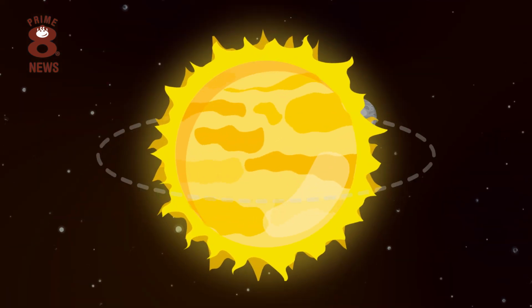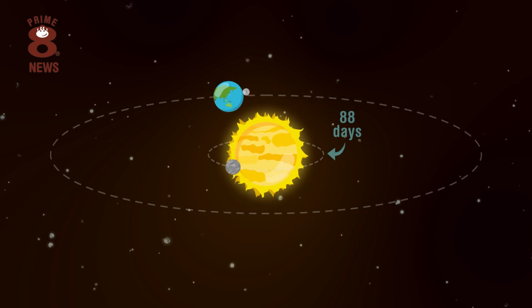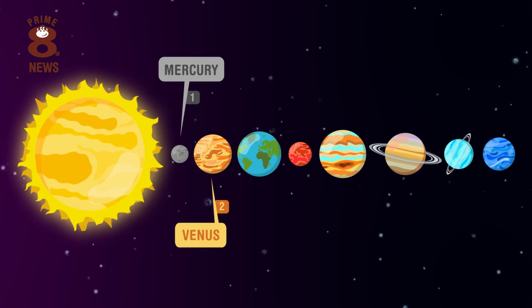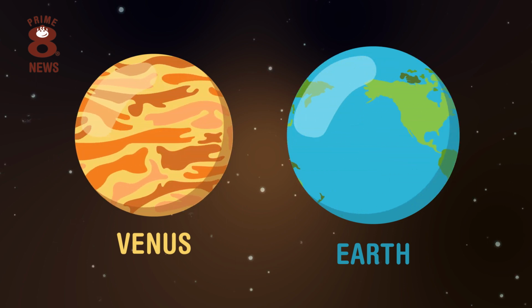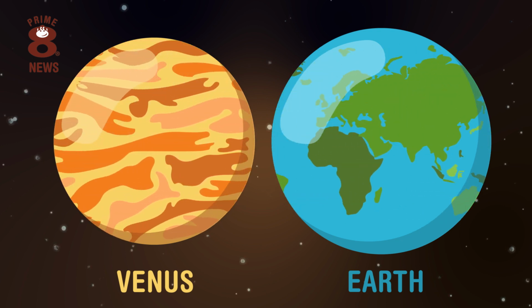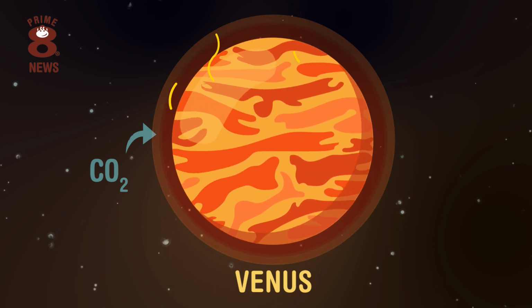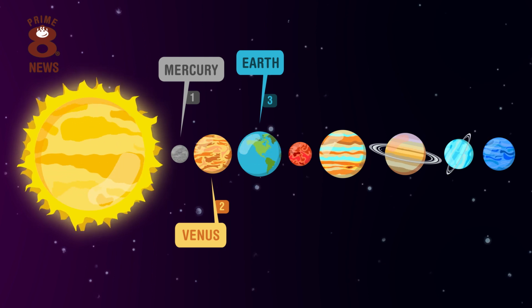It only takes Mercury 88 days to travel around the Sun, unlike Earth, which as we know normally takes 365 days. Next from the Sun is Venus, often referred to as Earth's sister planet as their sizes are quite similar. However, their surfaces and atmospheres could not be more different. Venus's thick atmosphere of carbon dioxide makes it the hottest planet in our solar system. Our planet Earth is the third planet from the Sun.